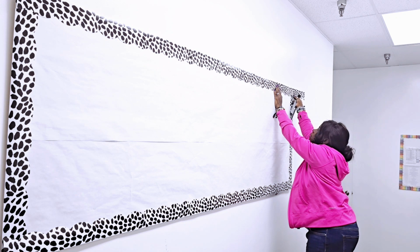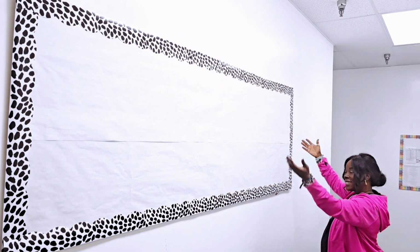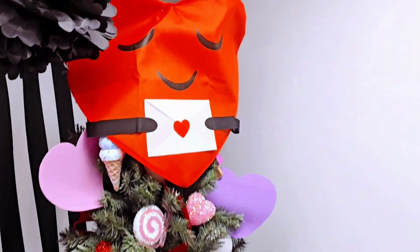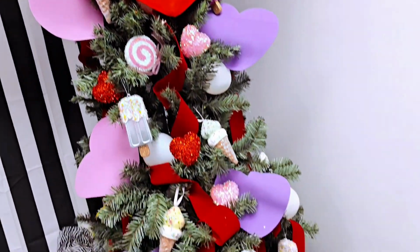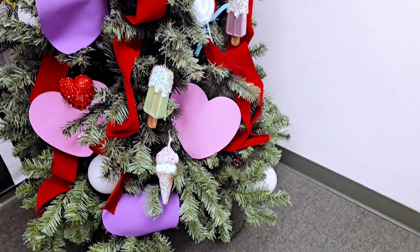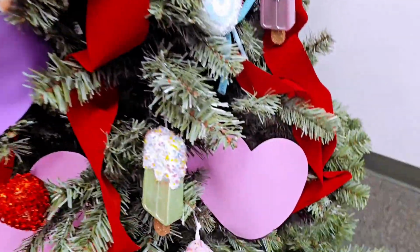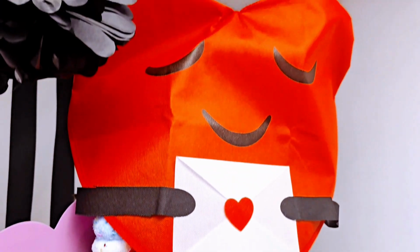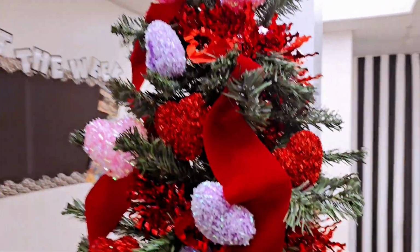We're all done here. And so moving right along, I still had up my Christmas tree. So every year, I really like themed trees. So I'm not somebody who takes down the tree right after Christmas. I like to do different things with the tree, but this year I've gotten kind of tired of it and it's time to do something else.